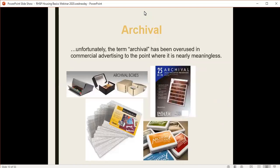Unfortunately, the word archival has been overused in commercial advertising to the point that the word is nearly meaningless. One must look beyond the term archival and also the term that y'all may have heard that is like archival, conservation grade or preservation friendly. We must look beyond these kinds of words to understand precisely what a product offers.